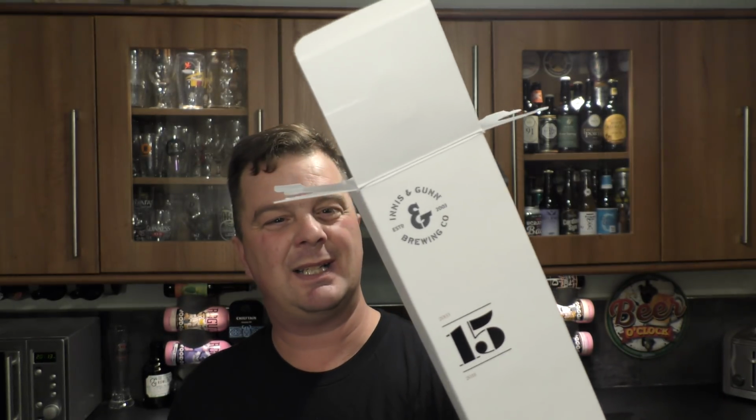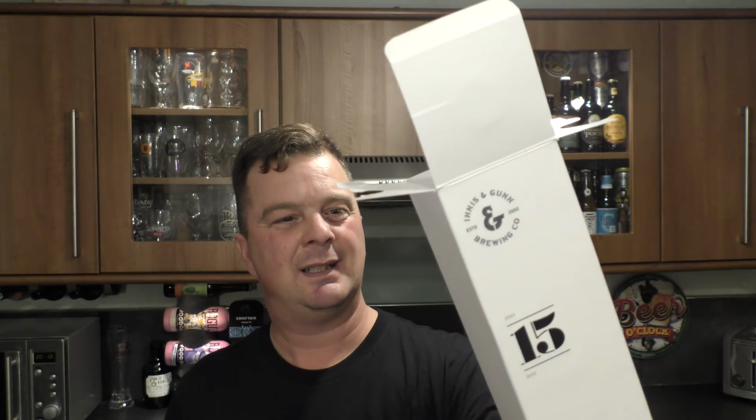There's some marmalade and they've used whiskey barrels from a distillery famous in the Highlands of Scotland. I don't know, I'm not a whiskey person, so I don't really know what that is. So I'm just going to say congratulations to Innis Gunn on 15 years. Well done for hitting your milestone.